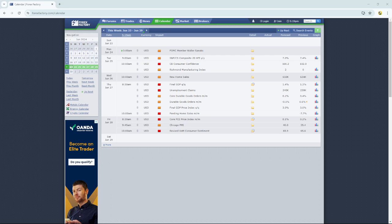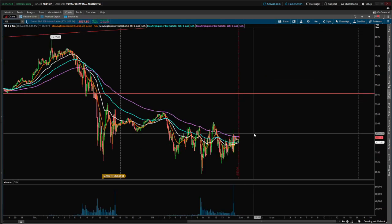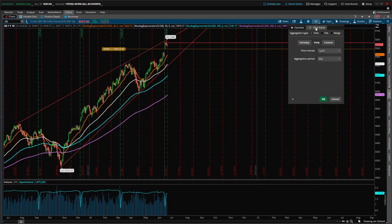Okay, so it's going to be a fairly calm week overall. Let's take a look at the swings that we've been in. So we opened up with a little bit of a limit up. Let's go to the classic 2-year. Let me clean this up.